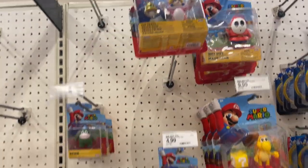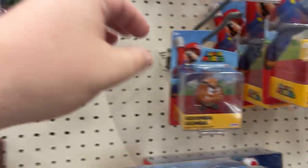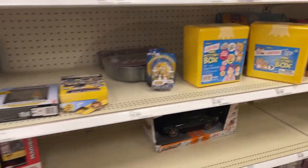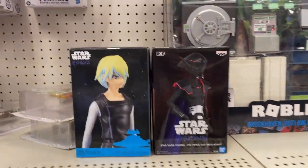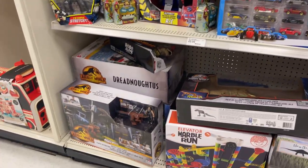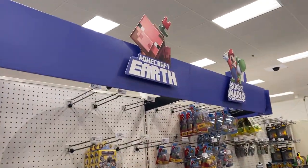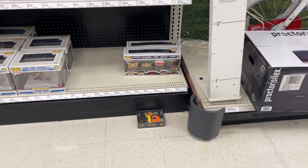Tails. A little bit of Mario going on. A couple Mario characters, a few Mario levels. Sonic 3-pack. Statues from Star Wars. A little bit of Fortnite. There's another Mario level. We'll go see. I feel like the collector's area gets smaller and smaller, but we'll go see what's left of it at this Target. Collector's spot. We got some 8-bit.